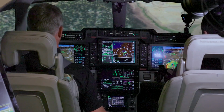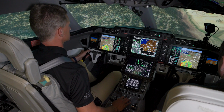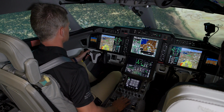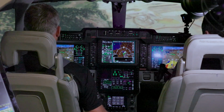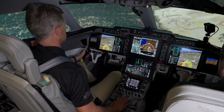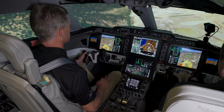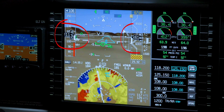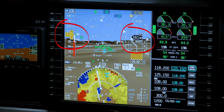Okay, yeah, this is going to work out. This is going to work out just fine. Too high, too high. Okay. Alright, yeah, this is going to be just fine. Intercepting my glide path. It's looking good. Red over white.